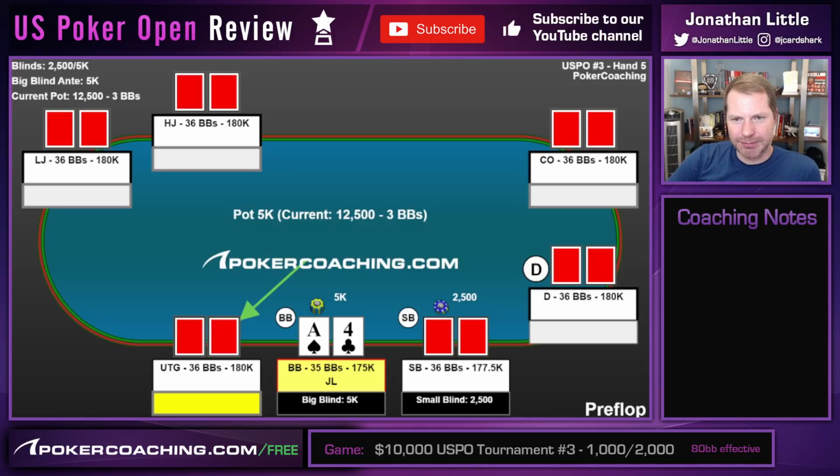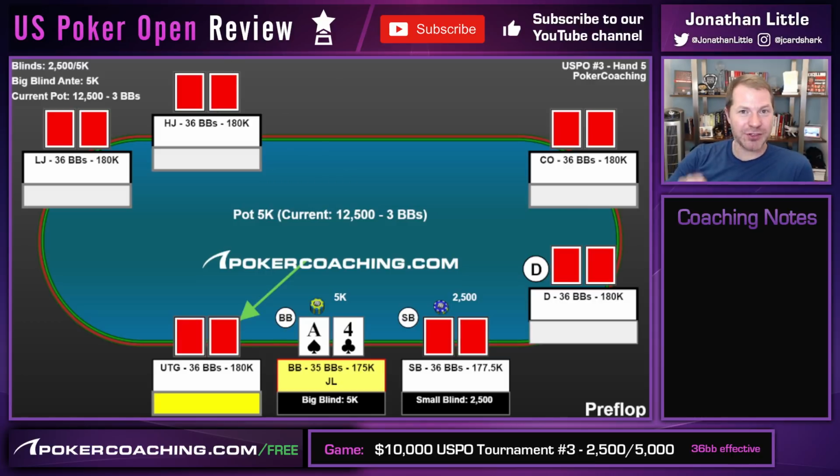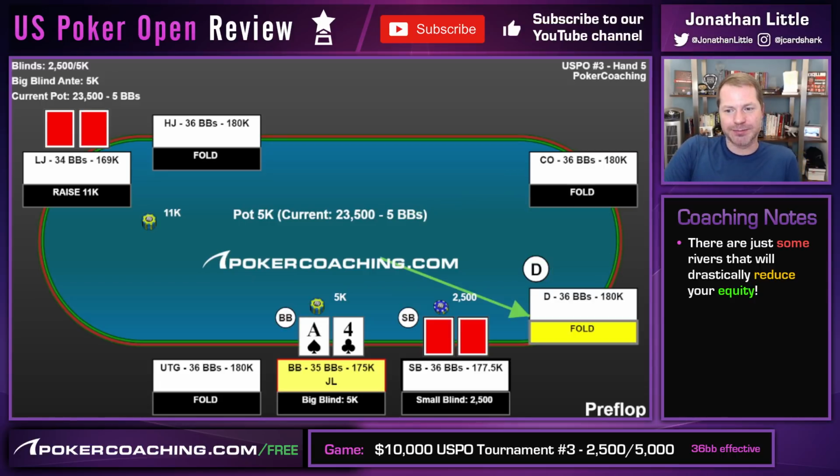Annoying spot. And to be fair, maybe we actually played it fine. Just sometimes you get bad rivers. If you go through the tournament masterclass, looking at your equity on various rivers, sometimes it just goes right in the dumpster. And with that hand, I think it just goes right in the dumpster when that Jack of diamonds, or especially Queen of diamonds or King of diamonds or whatever, comes.